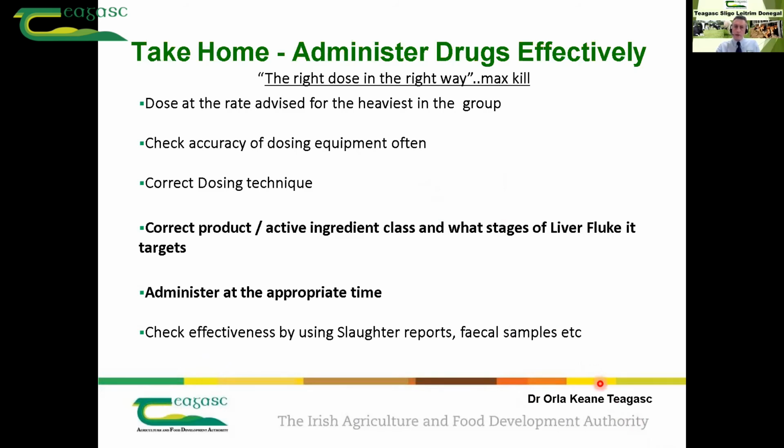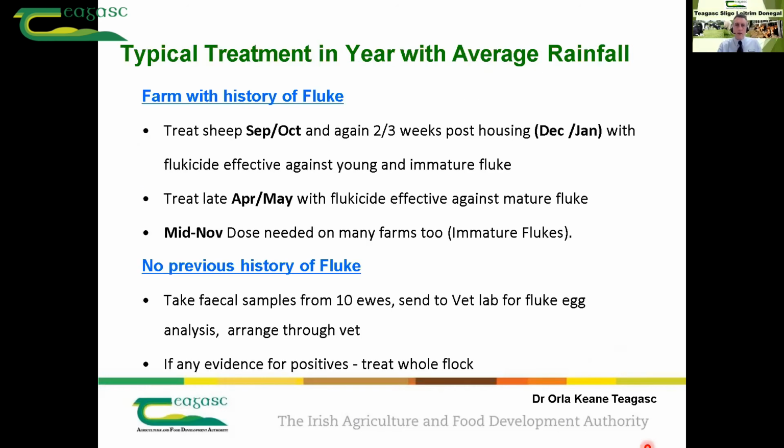And again, you can check the effectiveness by checking slaughter reports. After you dose, whenever the withdrawal period is up, or maybe fecal samples as well. But I'll give a word of caution in regard to the usefulness of fecal samples for liver fluke. Now, this is maybe another take-home message here for you. A typical treatment, in a year with average rainfall, and you can see that this year I would count it above average at the minute.